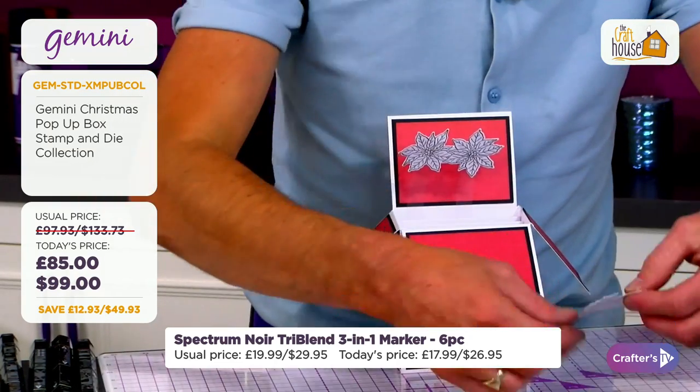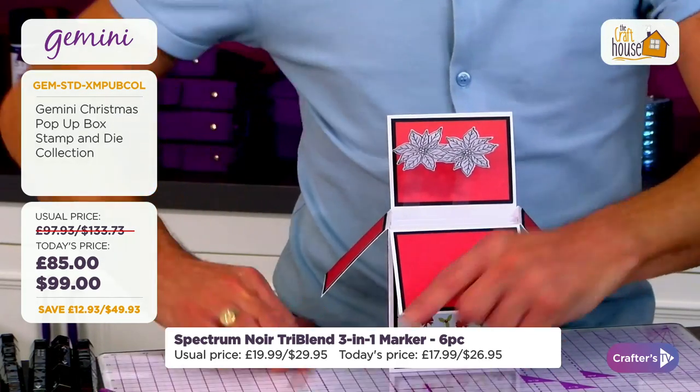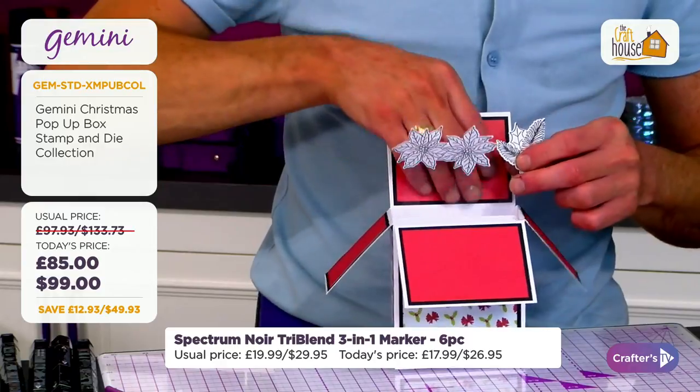And then let's take one of the foliage set. And once again, what I'm just going to do is take that off. And asking, Craig, if we have a Christmas set for the tri-blends.